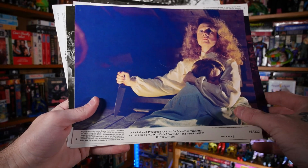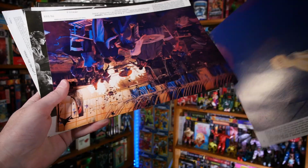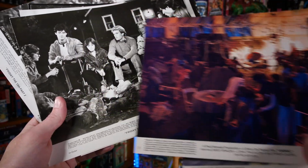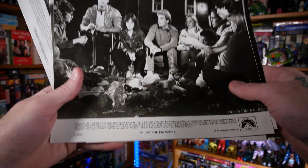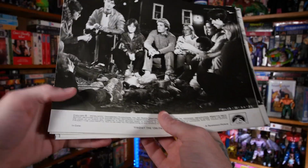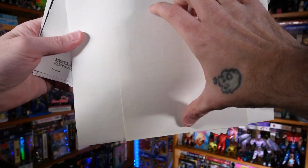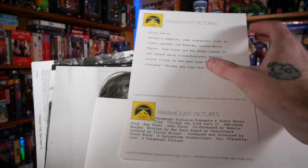Next up are all the production stills that I said I'd show off at the end of the video. This one is from Carrie, and here is the other one from Carrie, when she is going crazy on everybody, getting her revenge. And then these are the ones all from Friday the 13th Part 2 from Paramount. And these are really cool because they all have these. And take a look at this. This is what I was reading from, but look how official that looks.